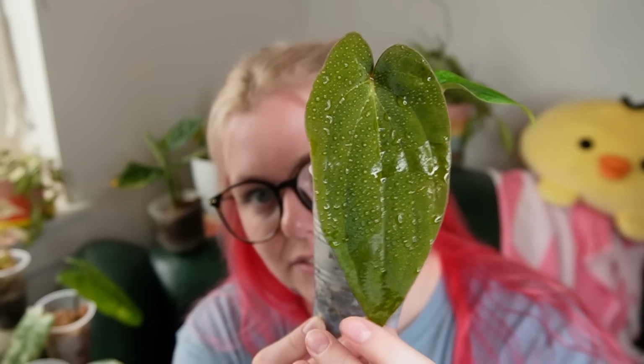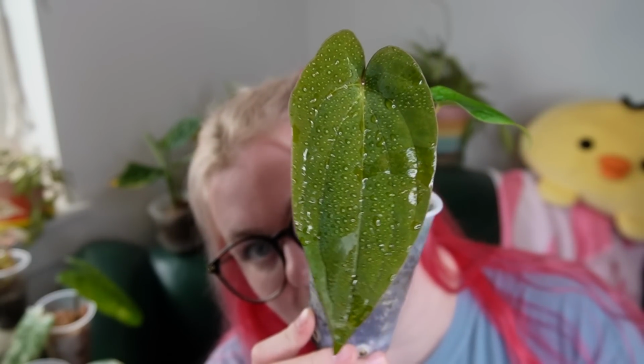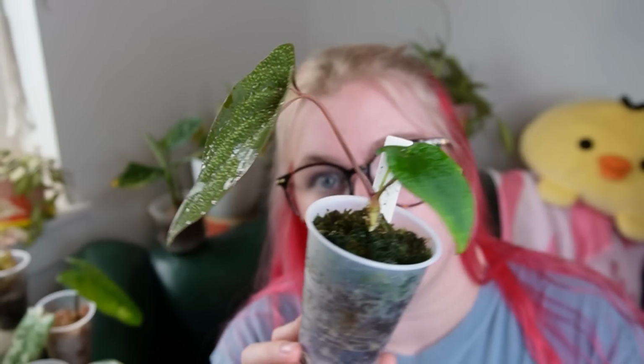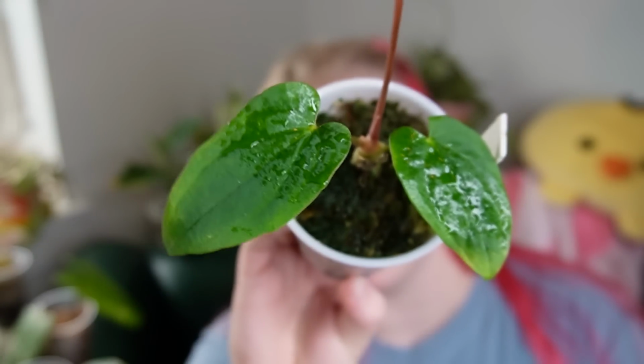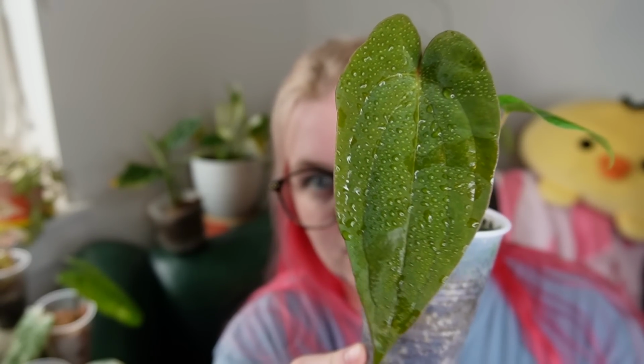I discovered that I loved it from Ella. She gave me my variegated Billy, which I'll show you in a little bit. She's the one I'm doing the trade with. But I discovered this plant from Ella and I just loved hers so much. These little baby leaves are really cute too, but I can't believe how big this one's getting. I'm so excited.